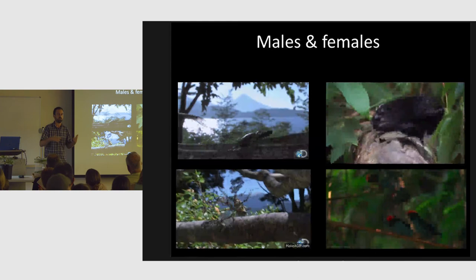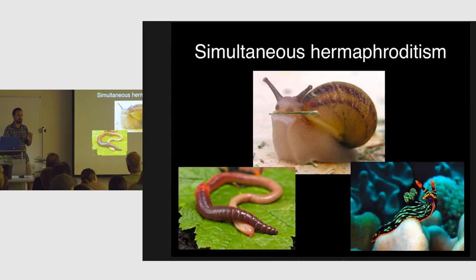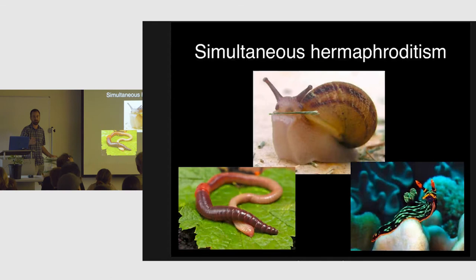But a lot of animals don't have separate sexes. So who can tell me what the term hermaphrodite means? In oceanography, there's a seahorse where the female takes her eggs and puts them into the male. Yeah, so they have separate sexes, they just do it a little differently than we're used to.